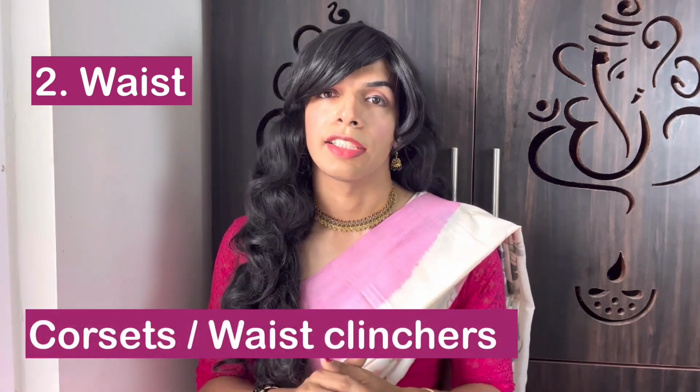The next thing that you can think about is your waist area. As you know, the typical hourglass figure of a girl shows that she has nice breasts and a very thin waistline. How to create a thin waistline? Either you can do exercises and follow a good diet, which is a more long-term approach, or you can use something called corsets or waist clinchers.